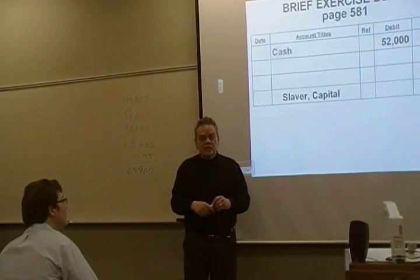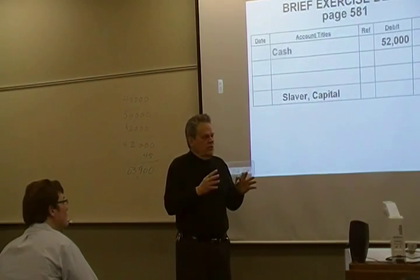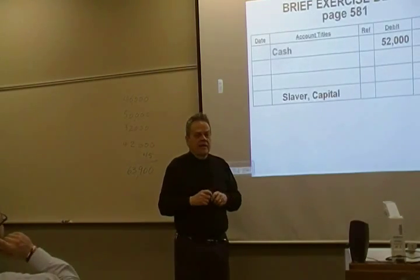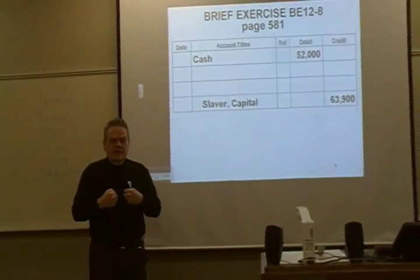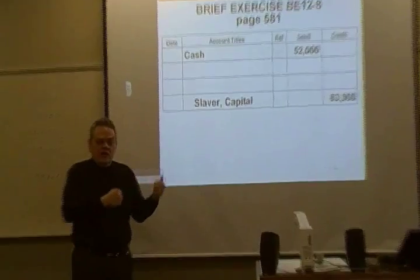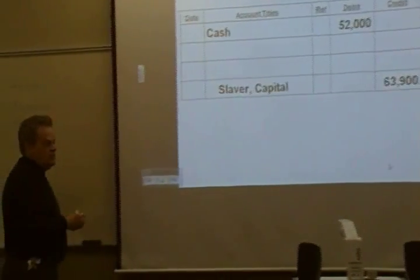There were two possible situations. If he was not going to get an amount equal to his capital balance, he's going to get an amount greater than his capital balance because they wanted him so badly. Then at what proportion do the other partners fork over some of their investment to accomplish this?